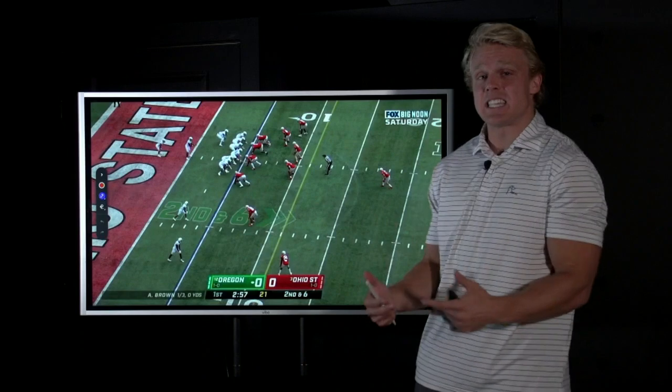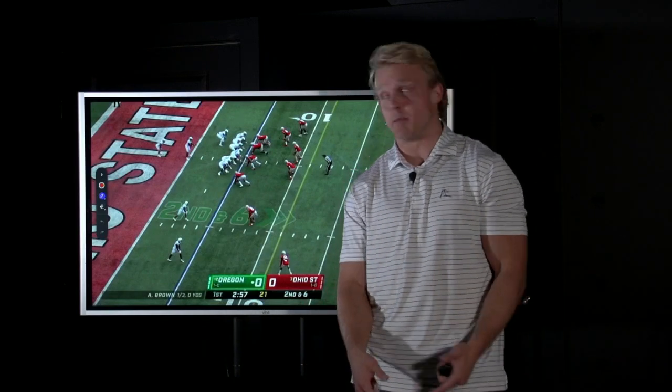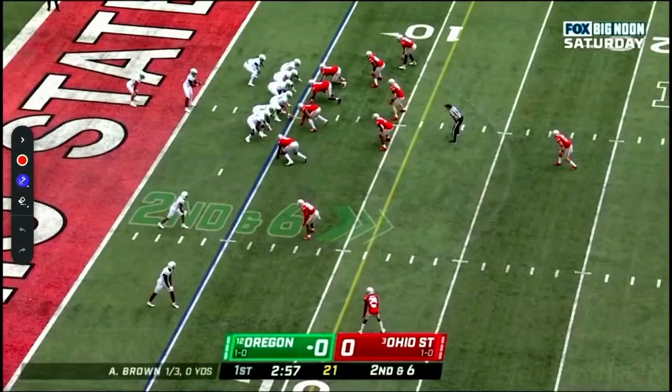One of the biggest things that Oregon had working for them in the early going was the inside zone concept. You see it right here on the board. The back's read is the first down lineman to the play side. What does that mean? So this is the play right here. You're just drawing it on the board essentially, just one line down the middle.